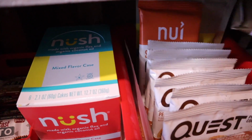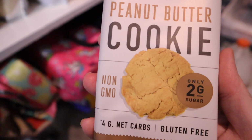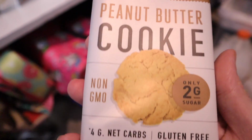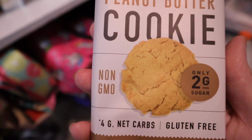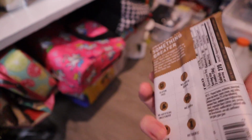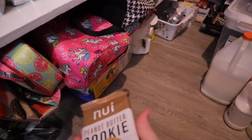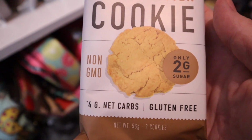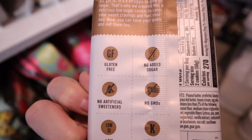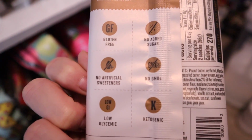They do have Nui cookies back here. These are better, I think, than the Quest bars. These are non-GMO. They taste better than the Quest bars, and they come in a variety of different flavors. This one has 4 net carbs, but for 4 net carbs, you get 2 big cookies. And what I do with these is I'll just half them. One kid will take 1 cookie and 1 kid will take the other cookie. Or again, gluten-free, no sugar added, no artificial sweeteners, non-GMO, low glycemic index, and ketogenic.